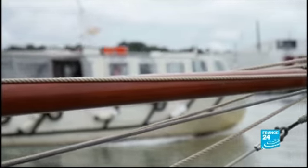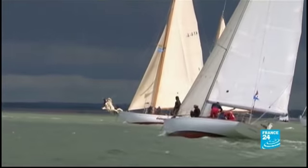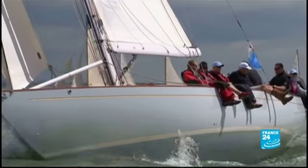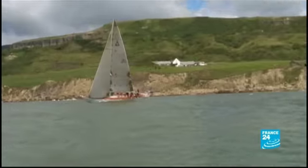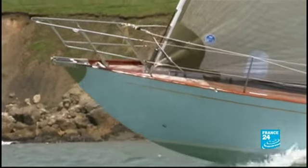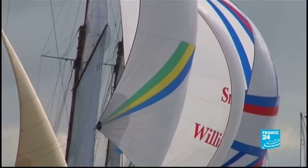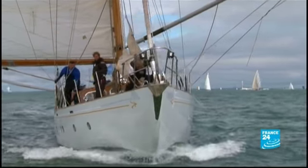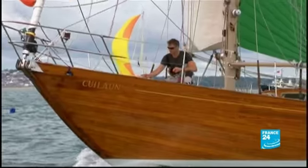Nestled between the English Channel and the Solent is the Isle of Wight. The first regatta was held here in 1851. So you could say the islanders have regattas in their blood. 160 years later, it's the Panerai British Classic Week that set up shop in Cowes, a town synonymous with yachts.